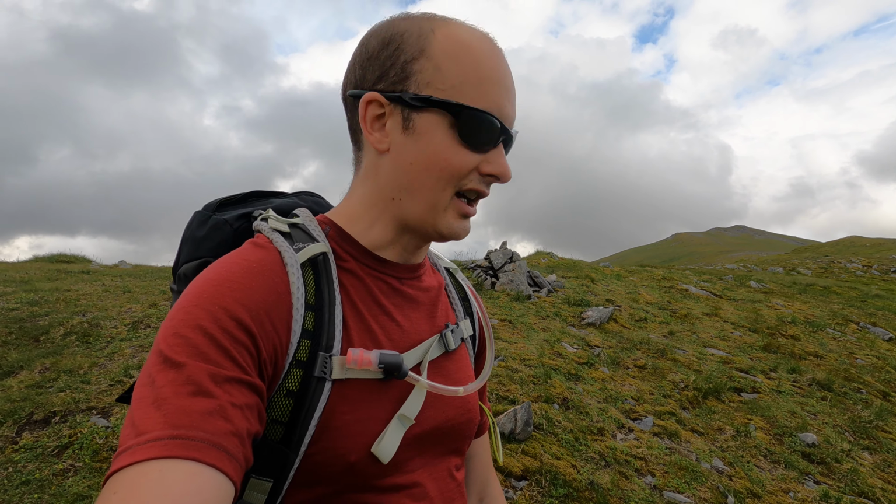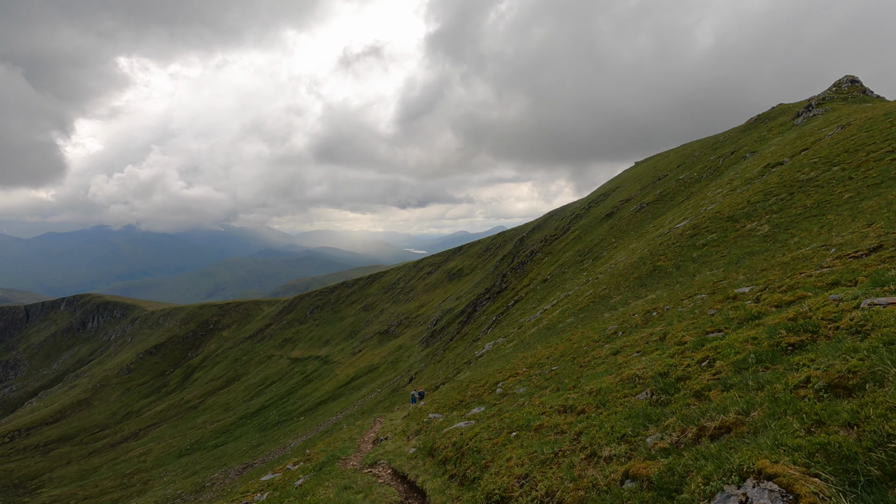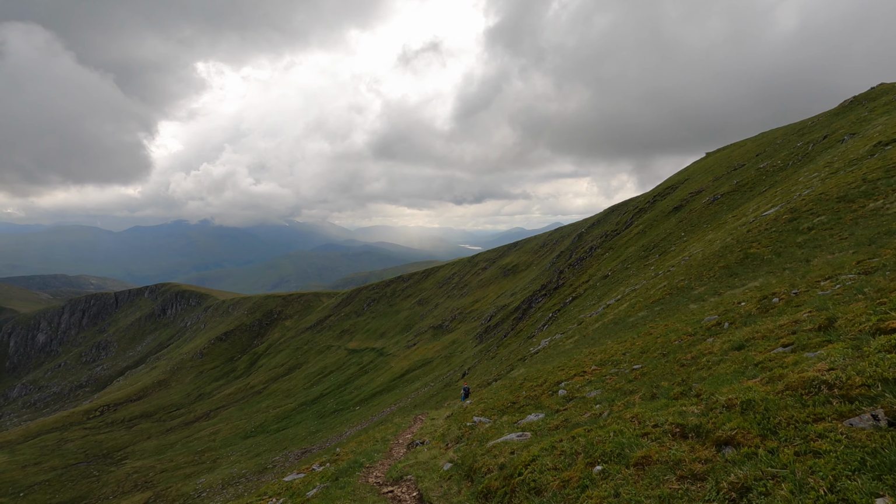So Sgurr Fhuar-thuill actually has a third top on it, but you don't need to head along to that unless you're really wanting to bag all the tops. You can see there's a cairn just over there, and that marks the point where you want to head off of the ridge and start heading back down. So that's the route we're going to take, and follow this nice path back down towards the glen.